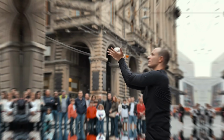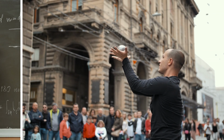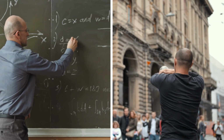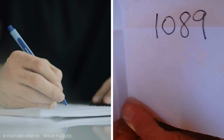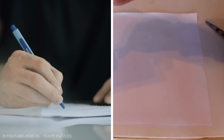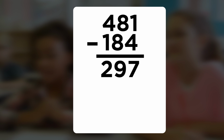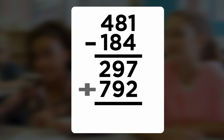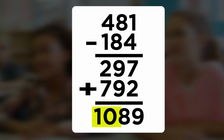Mathematical tricks. Not every trick relies on hidden compartments or complicated rigging. Some illusions hinge on math itself. One famous routine involves writing down 1089 on a piece of paper, then folding it. You have a volunteer choose any 3-digit number with distinct digits, reverse it, subtract the smaller from the larger number, reverse again, and then add. Mysteriously, the final answer always ends up being 1089.